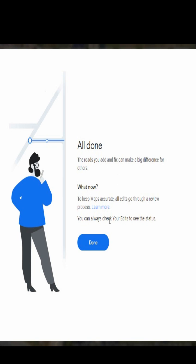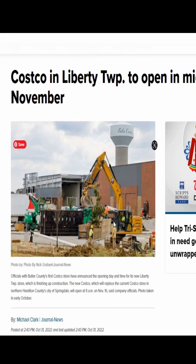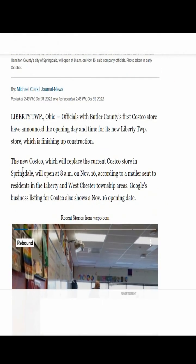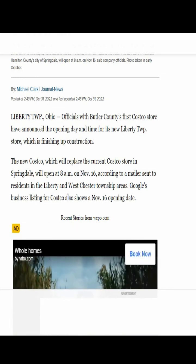They got to make sure it's accurate. And I guess they got to get their drones out there. Now, I gave them a little information, a little help right here. It opened up in November, probably November 16th, if I'm not mistaken. And I'm also going to give them an address on this article as well.